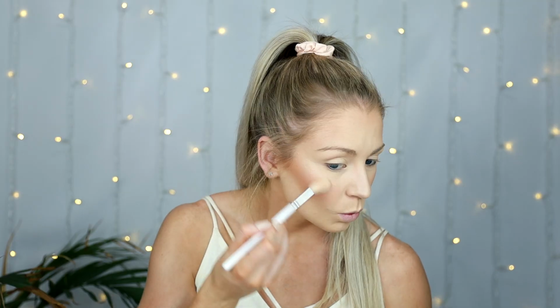I am actually super in love with this. I'm also really loving this highlighter. It just makes me look super glowy. The powder is so fine, it just sits so nicely on the cheeks. Some of them I find are a little bit rough. This one is just really nice and I love it. If you're looking for a highlighter, this is definitely a nice one.